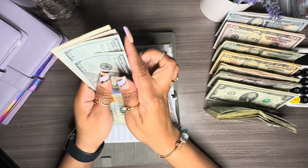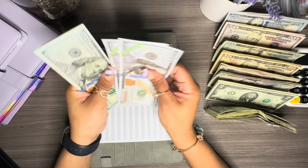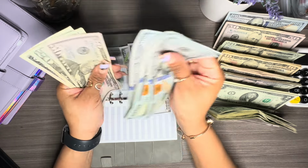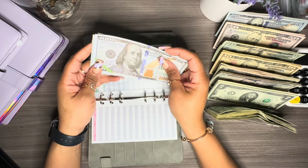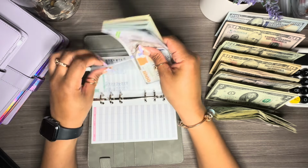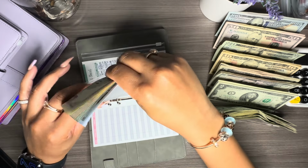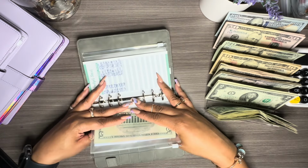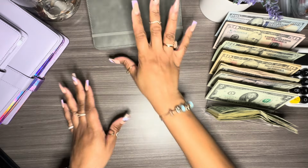In this challenge, I have $2,000 in my high yield savings account. 1, 2, 3, 4, 575 dollars. I mean, $2,575 in this challenge. Two more paydays, I think. So, I hope we can get that done and reallocate it.